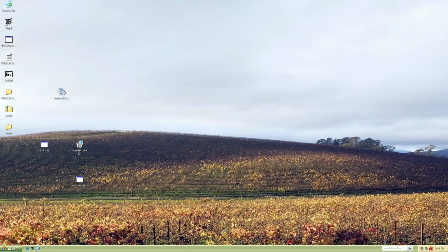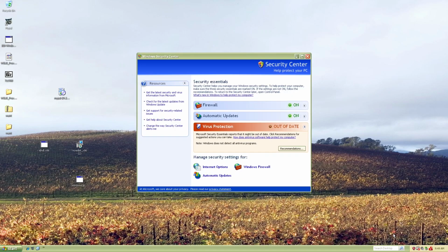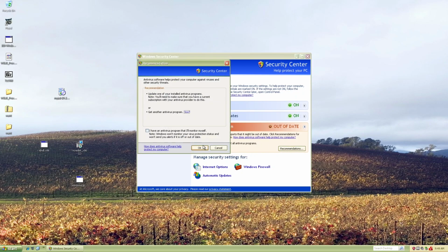I have no idea what added this, to be honest. There should have been a notification saying Windows XP support ended on April 8th, 2014, but whatever. Okay, let's click this balloon. Recommendations. Okay, whatever.